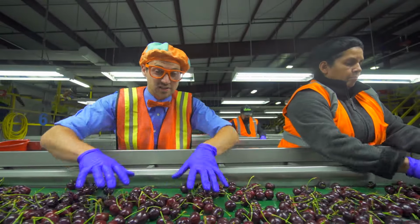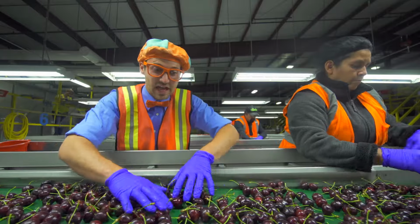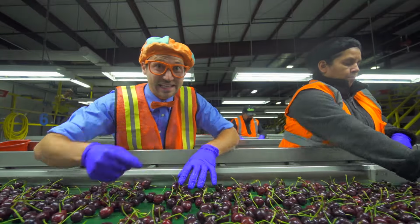They are nice and clean, so then they can go down the conveyor belt, so then they'll be nice and ready for you to eat.